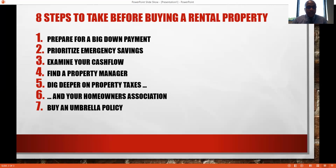And if you're looking for one, you can typically find one with your property and casualty agent, or basically whatever company has your homeowner's insurance or your auto insurance policy. It is likely that they offer umbrella policies as well. So step 7, buy an umbrella policy, which brings us to the last step, and that is avoid the fixer-upper.